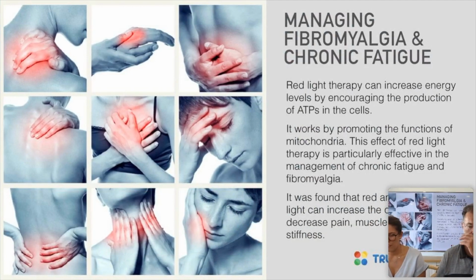Fibromyalgia and chronic fatigue, again, because it increases your energy, mitochondria, and ATP, it actually really works well for those types of conditions. And it has been found to be an amazing adjunct treatment to everything else you would do with those two.